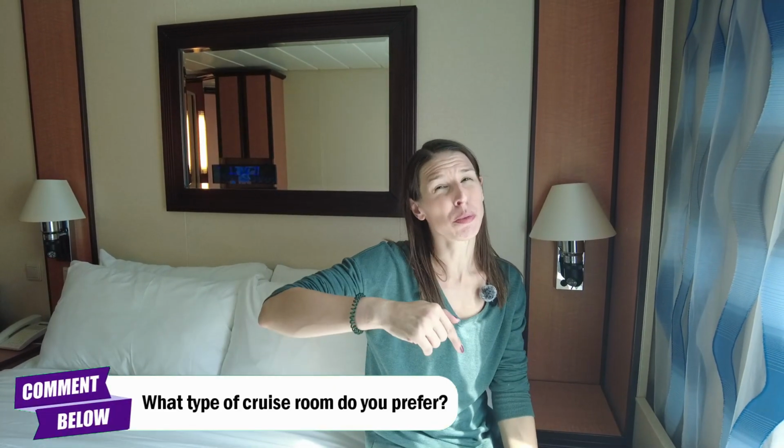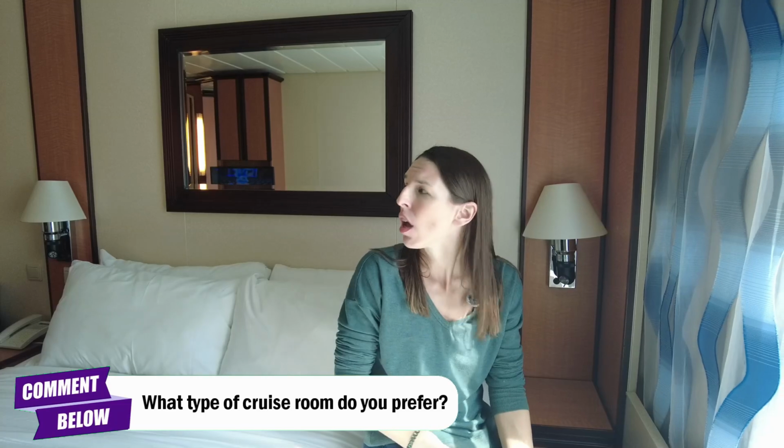We are not people to book a vacation and be like, we need the best room. That's just not our MO. All of the cruises we have coming up after this, we also have an ocean view room just to save us some money. And that works for us. So let us know in the comments what type of room you prefer to book when you cruise.